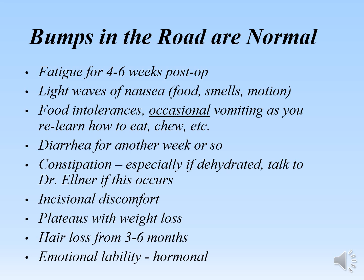It's normal to feel fatigue for the first 4 to 6 weeks. You just have to get to the gym as soon as possible and start working out, because that's what really diminishes the fatigue over time. It is normal to feel a little bit nauseated or queasy as a result of strong smells, particularly food or perfumes, or motion sickness. That happens for the first couple of months. It's also normal to have certain foods just not go well. It's possible that maybe 50% of the foods at a given level won't go well.